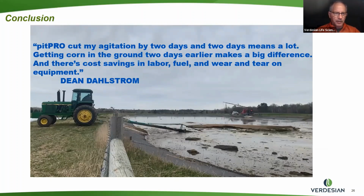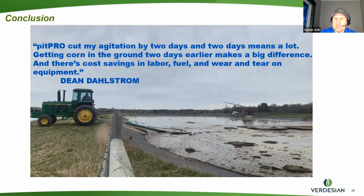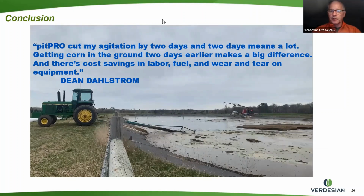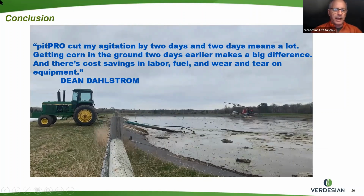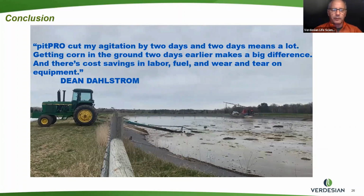One more just popped up: pitPRO, roughly how much per acre? So a lot depends on that one. The retail rate for pitPRO is $90 a gallon. If you're using the 3 gallon per 100,000 gallon treatment rate, and assuming 4,000 gallons per acre of application, you're right there in that $10 per acre area.